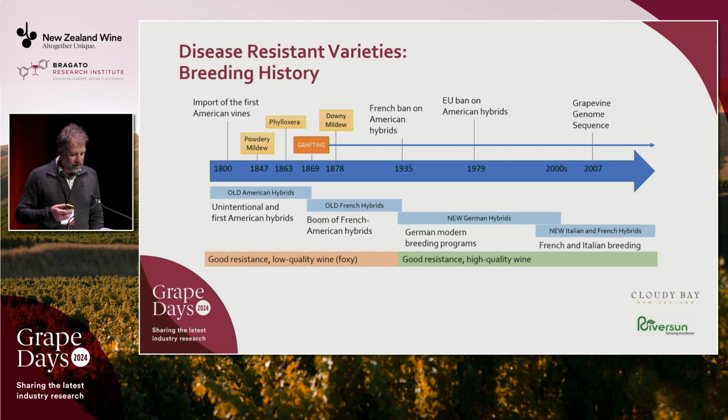The history of breeding. Well, the first hybrid varieties appeared sort of naturally in the US when they imported European grapevines there for wine production in the 1600s and 1700s. Then there was a bit of amateur breeding and that sort of went on. And I guess then we had those American diseases travel over to the US. We had powdery mildew introduction, we had downy mildew introduction, then finally we had phylloxera. And I'm sure I don't need to repeat to you all the great wine blight in Europe.